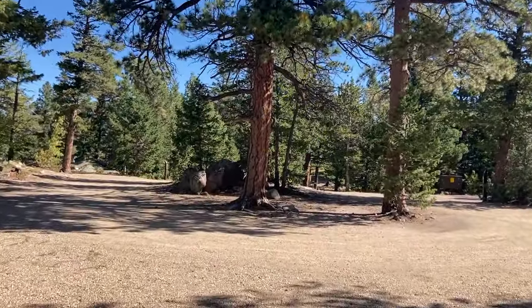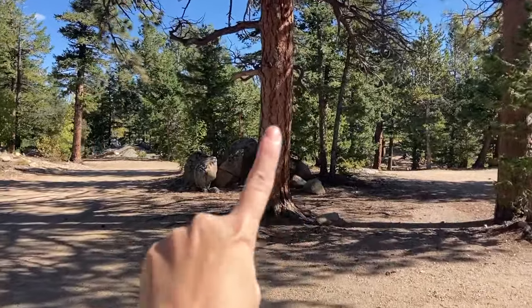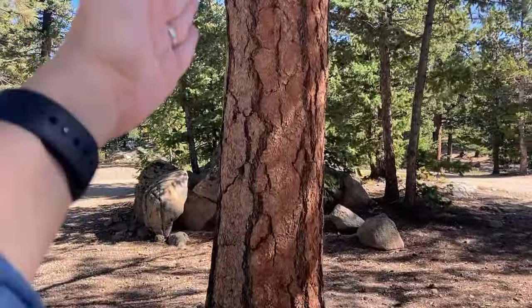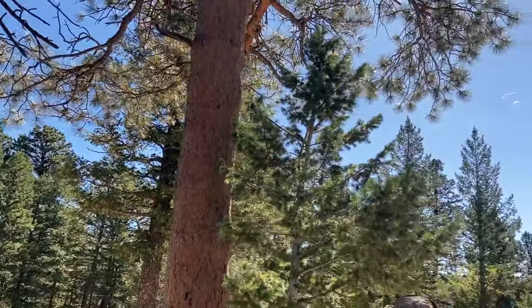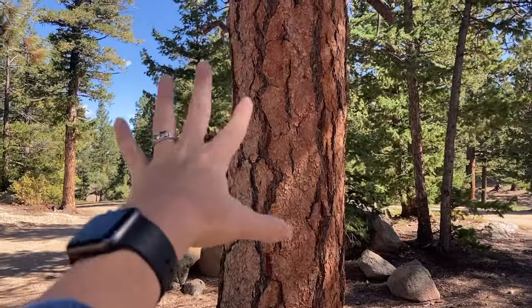And here's some older ponderosa pine. And you can tell these guys are at least 100 years old because their bark has turned color to an orangey tone. And also the lower... Well, hello there. That's a gray jay. He's very unhappy about it. But also, the branches have come away.